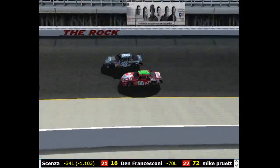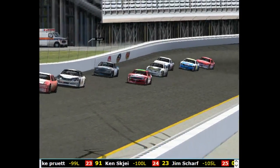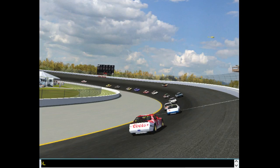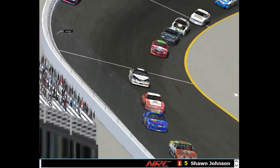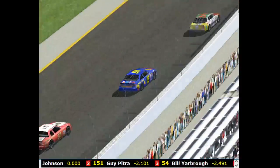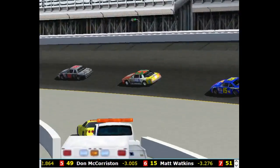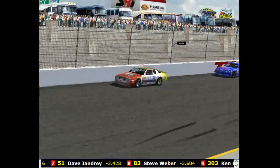And there we see the 88 of Joe Cutt getting to the inside of Ken Ron, and he will complete that pass. Very nicely done by Joe Cutt as he's looking to move up. There's some comers and goers now. See Matt Watkins trying to gather it back in here and make his way back to the front.